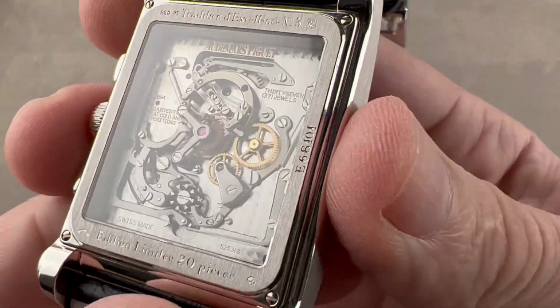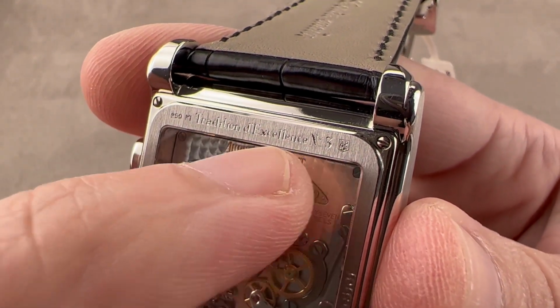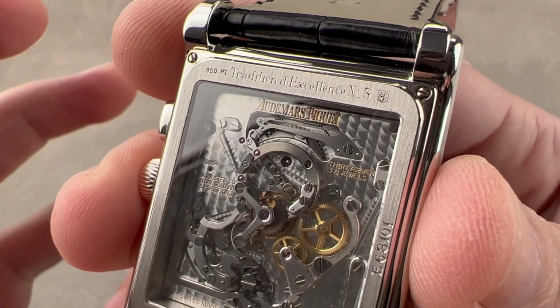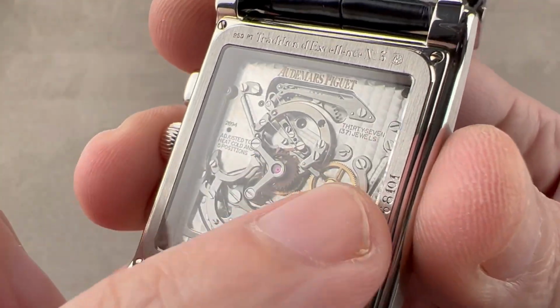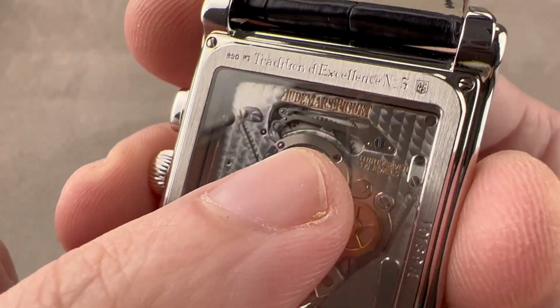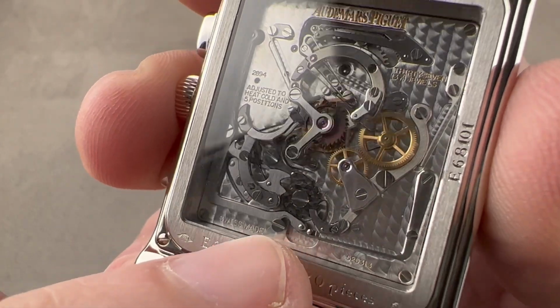Turning it all over. Lots to love. You can see this is part of the Tradition d'Excellence, which was a series of high-end watches from AP during this period around the turn of the century. You can see that everything on the case back has been hand engraved, which is very impressive. A limited edition of 20 pieces. You'll struggle to find another one.